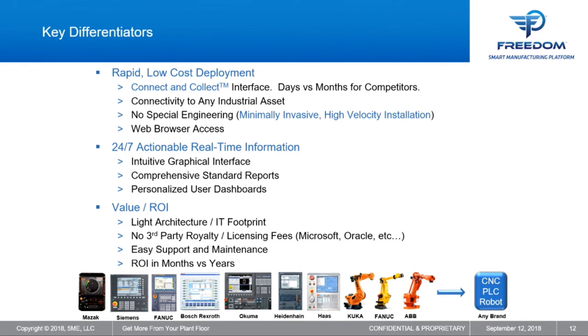Third, and maybe the most important thing, is the value: it's a very light architecture IT footprint. We're not bringing a lot of computer components to the table. There's no third-party licensing or fees back to people like Microsoft or Oracle. There is an annual maintenance fee with us, so that keeps you on the latest version of the software. You get support, and in almost every case, if you can raise your efficiency 3%, then you'll pay for this software in about 6 months. Almost every case we've ever run into.